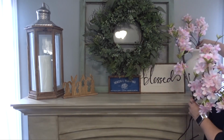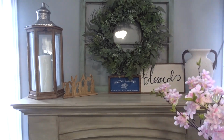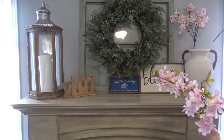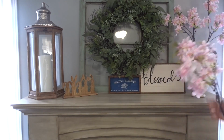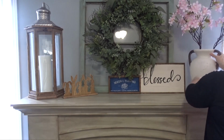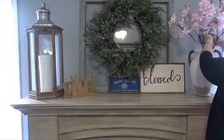I really thought I wanted to use this vase here with these fresh light pink flowers, just to add a little bit of a bright color to this fireplace, but I really didn't love the way this was shaping up, so I ended up switching everything around again.